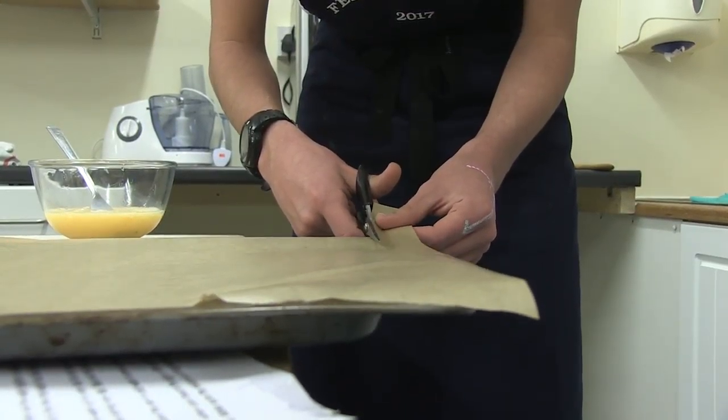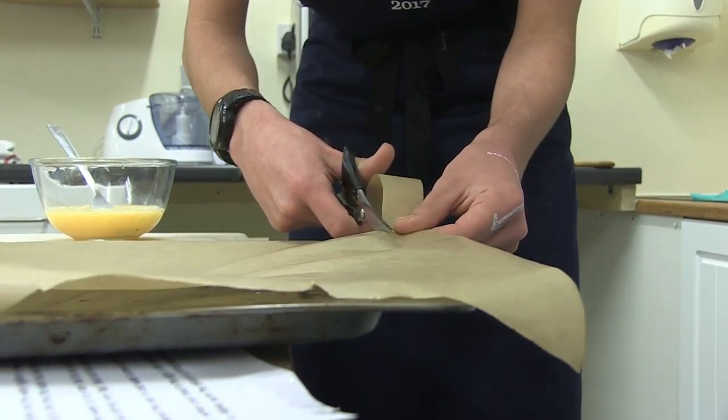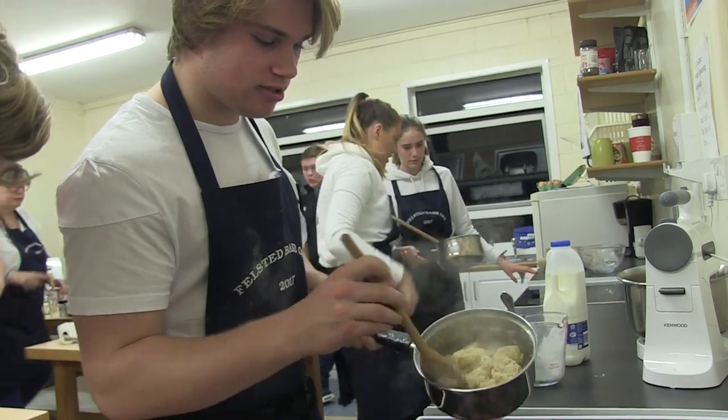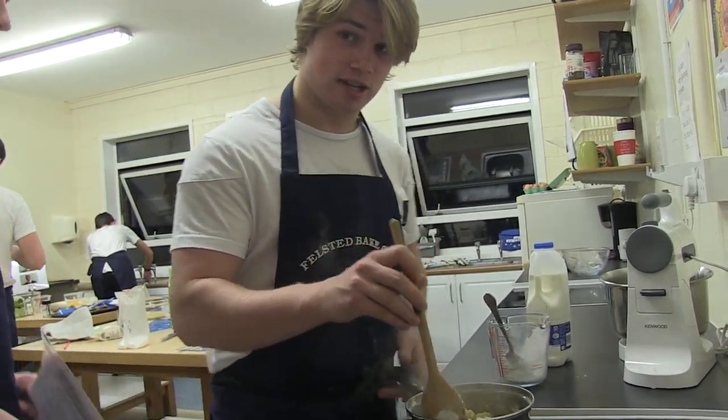As the bakers continue to prepare their choux pastry, there is an air of confidence about the room. However, under the surface, tensions are brewing. Yeah, it's going all right. We've got our mixture sorted. Look how lovely our pastry looks. You know what? We're cooking on gas, literally.